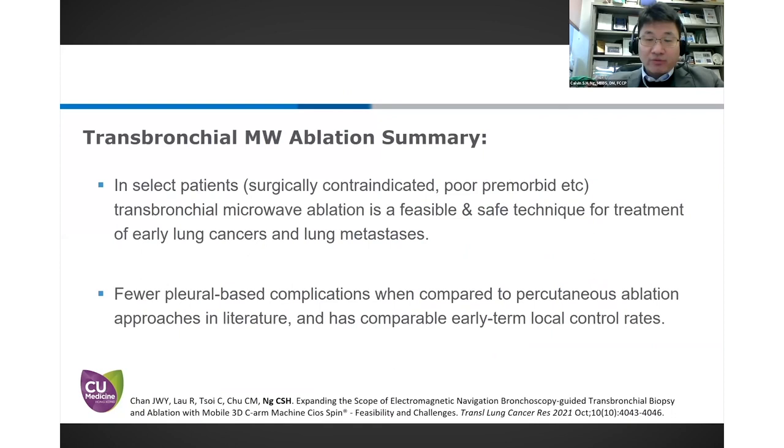So I just flew through ablation for you. In summary, in very highly selected patients at the moment who are surgically contraindicated, have gone through the MDT, and are not candidates for other types of therapy or declined other types of therapy, this type of transbronchial microablation is feasible and is a safe technique for treating early lung cancers and potentially lung metastasis.